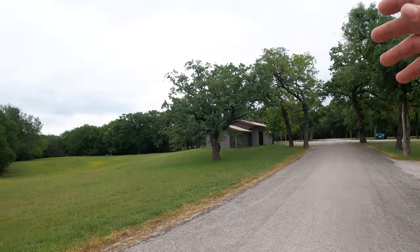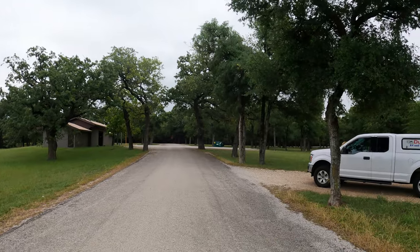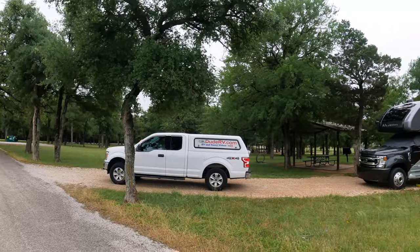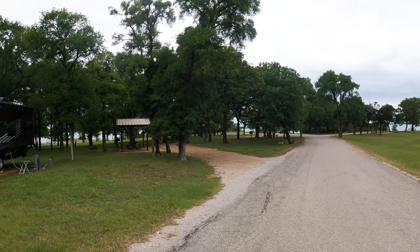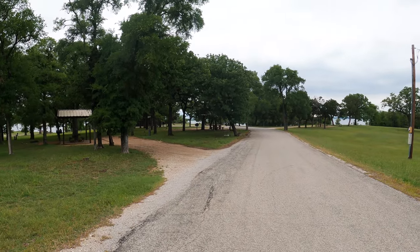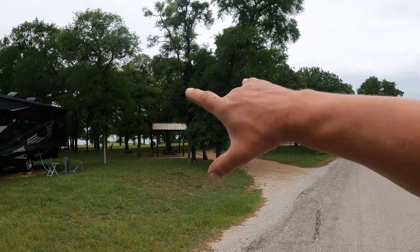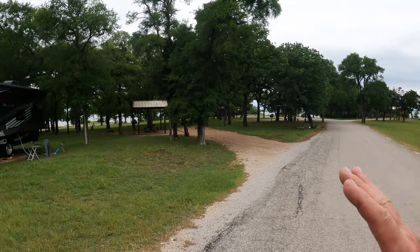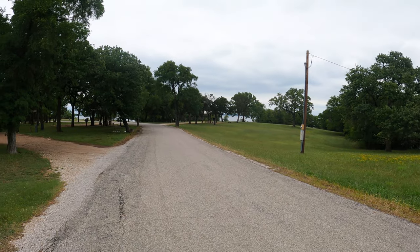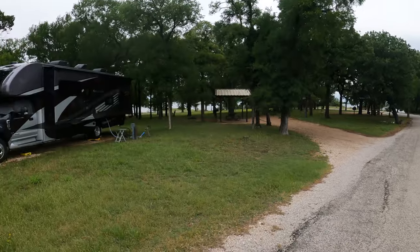And as you can see, we're very convenient to the restrooms. But no real neighbors on this side. Kind of close to the neighbor on that side, but that's okay because they're looking at my butt, not me looking at theirs. This road leads to the boat ramp, so there's probably going to be some boater driving traffic. Think there's lake access over there. I don't know, I have to go explore that.